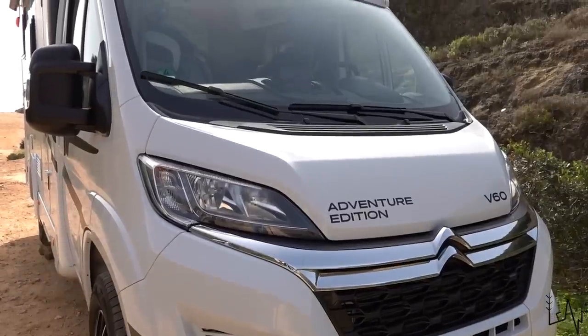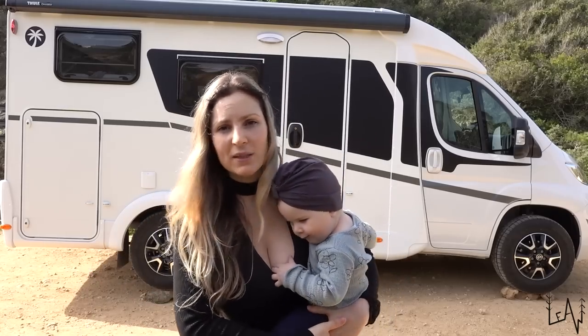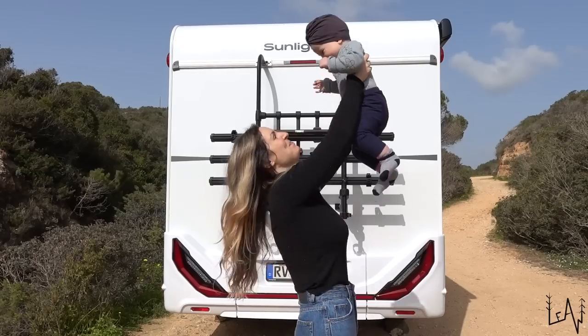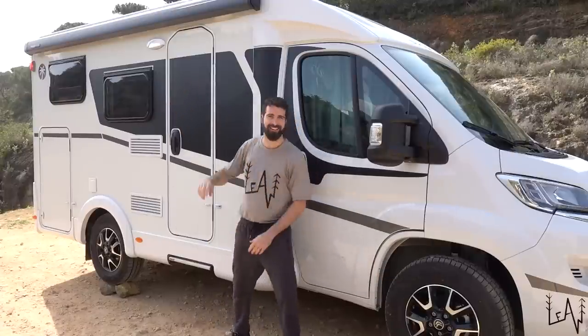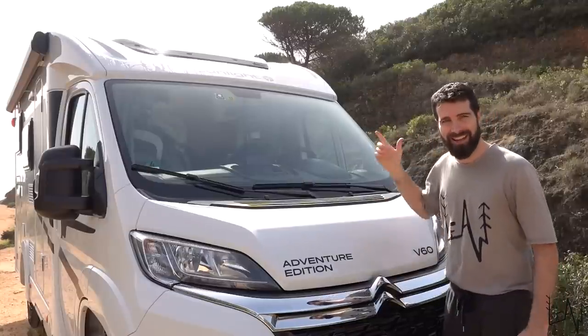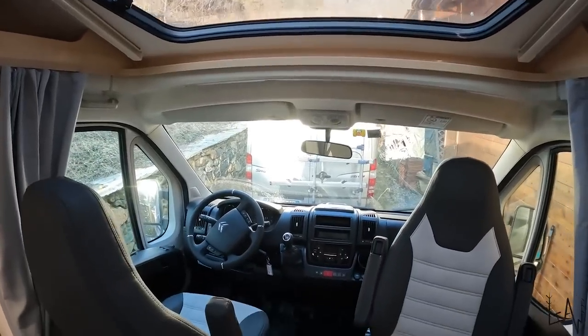This vehicle is one of the smallest motorhomes you can find on the market. It is only 5.95 meters long, 2.14 meters wide, and 2.74 meters high. It has external light, winter tires, and an awning. The Sunlight V60 Adventure Edition has a beautiful skylight in the front, so you can see amazing panoramas.